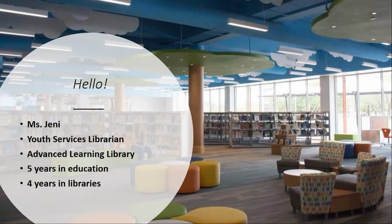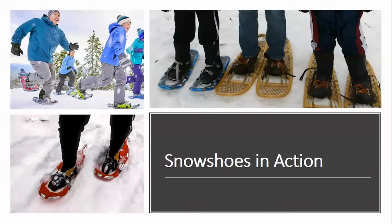I just love it. So today I am going to talk to you about snowshoes. This is what snowshoes look like. Snowshoes are very helpful in obviously snowy climates to keep you safe. And if you have to go out in the snow, they basically work by making your foot area bigger. So you can see in these pictures, it's kind of like a giant shoe.